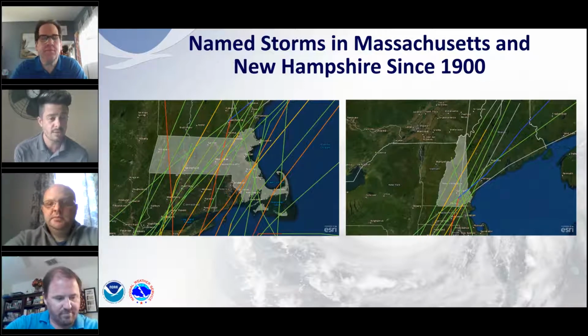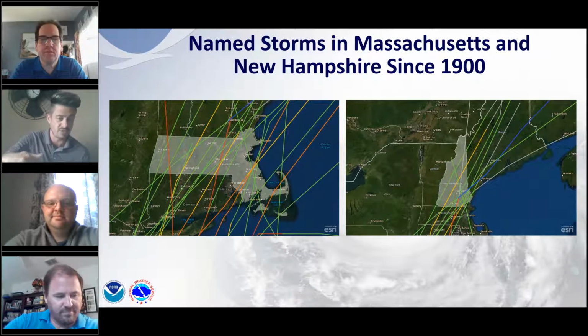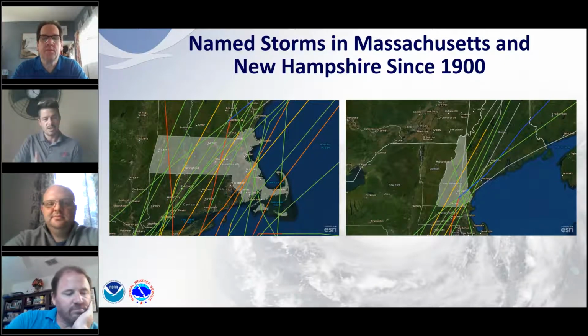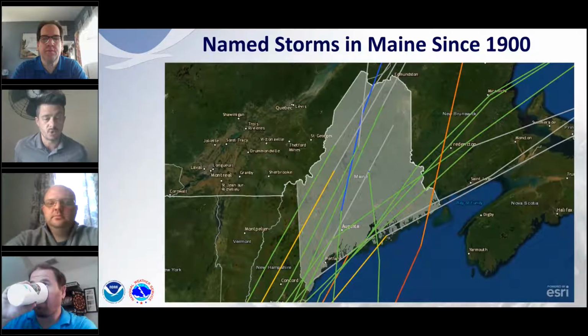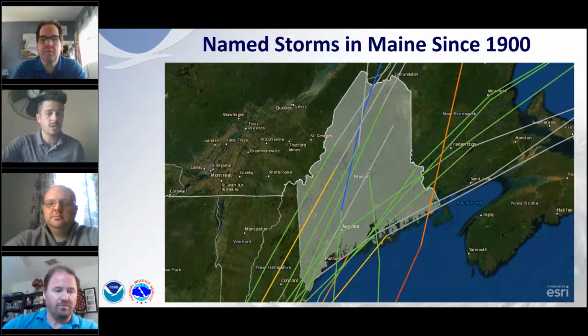Massachusetts in particular can be quite vulnerable because you have that little piece of land there with Cape Cod, Martha's Vineyard, and Nantucket that kind of stick out into the Atlantic. And so sometimes storms, even if they miss most of the US coast, they can kind of graze parts of southeastern Massachusetts. So that's kind of a vulnerable spot there. And lastly, if we go up to Maine, you'll notice that we also have had storms that have moved through the state there as well. So again, all the states in New England are vulnerable to tropical storms and hurricanes.